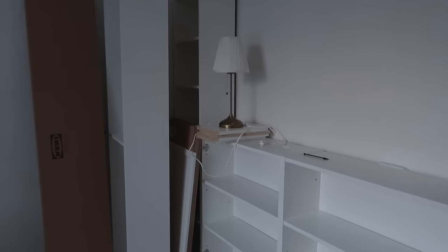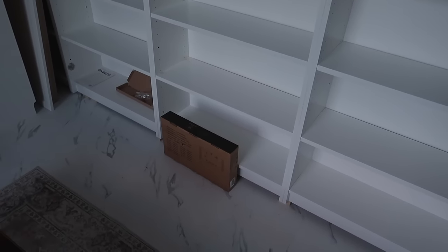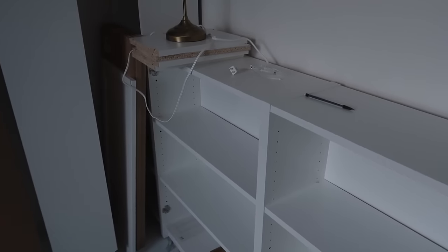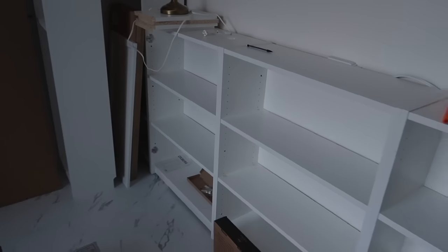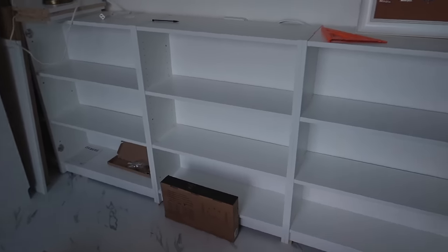But Matt spent so much time affixing them, and obviously we have slanted floors because we have a 100-year-old house. It's just life. So we had to put down a ton of shims, but these are so solid on the wall. They're not going anywhere. I'm really excited to put my books in them this weekend. The current dilemma we're having is that we are going to put doors on them because we want to use one of them for storage.